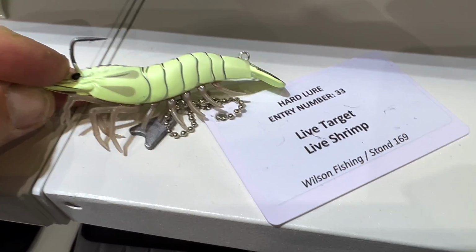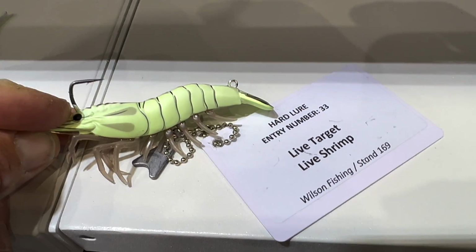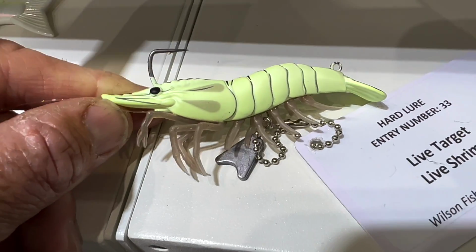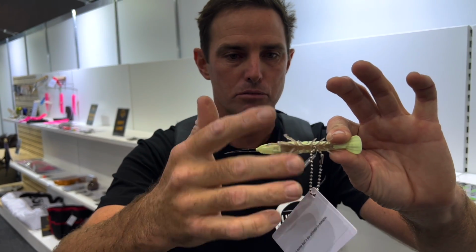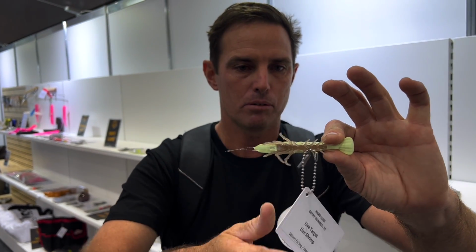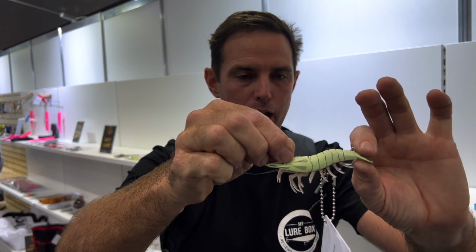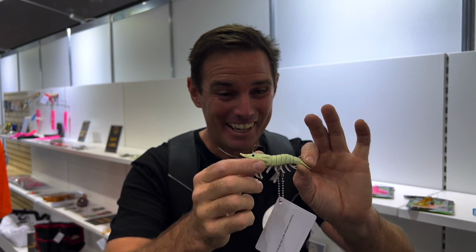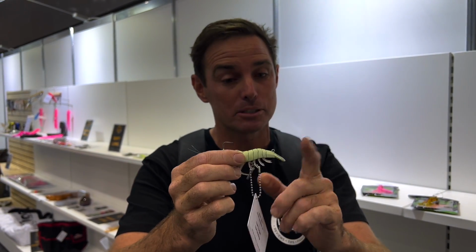Now, live target released something a little bit like this years and years ago, but it was all soft plastic material. This is like a hybrid, so you can see it's got those really soft legs there underneath, but it's got this really hard body. The one they released years ago, I fished, and it was horrible. And I never reviewed it because it was so bad, and it didn't really catch the market. I'm so interested in this.